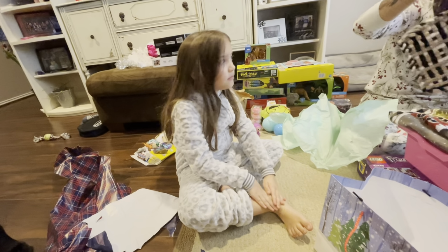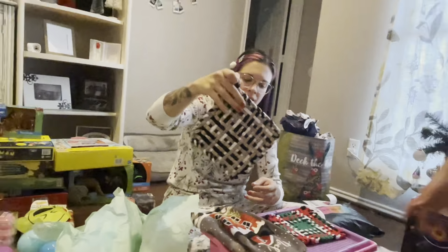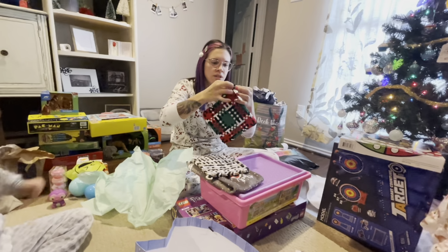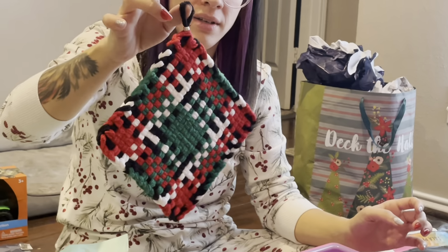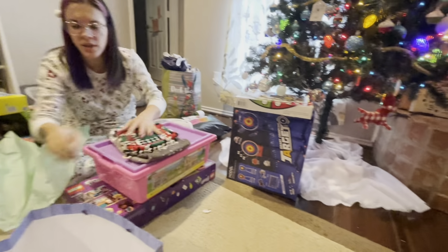Oh look, this one has a nice little wooden hook, so you can hang it. Nice and sturdy. But this one just has the loop. Well, that's okay. It's so cute. I really like those. That's so sweet of her. It is.